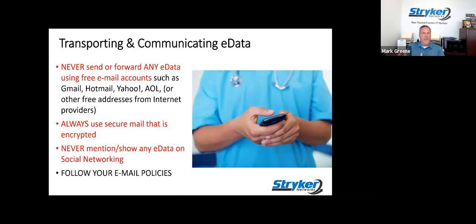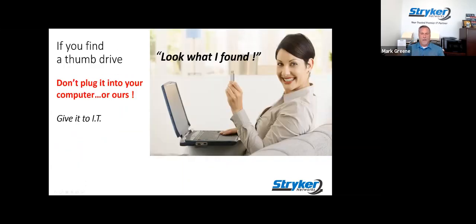So if you have an employee that's doing something that's going to put the company in jeopardy, at least you have something to fall behind where they signed off on, here's the specific ways that we can communicate and use our email services. So follow our policies. Also, here's a little story. If you find a thumb drive, don't plug it into your computer.